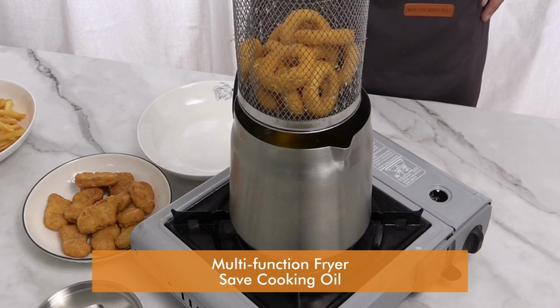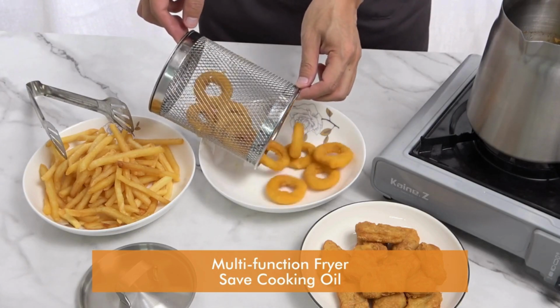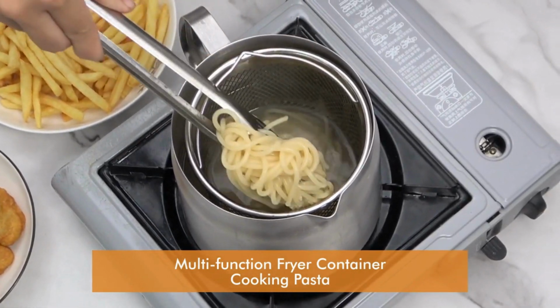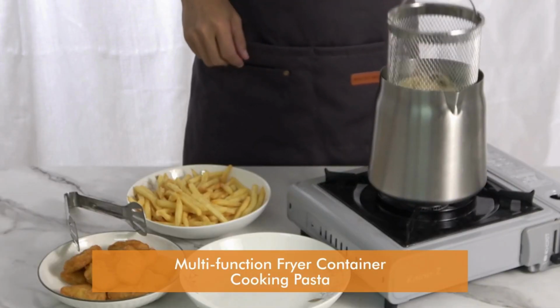With a 68-ounce capacity, it offers ample space for filtering cooking oil residue, and it can also serve as a storage container for other liquids or as a fryer bucket for food preparation.